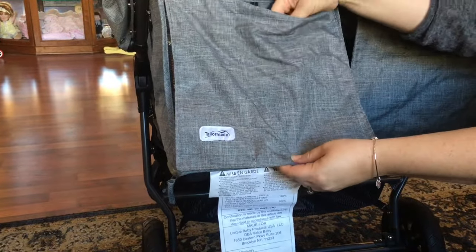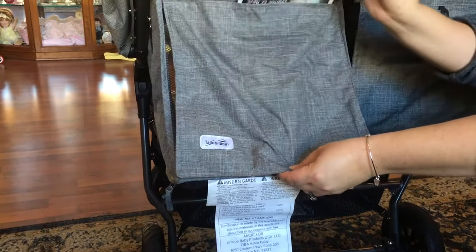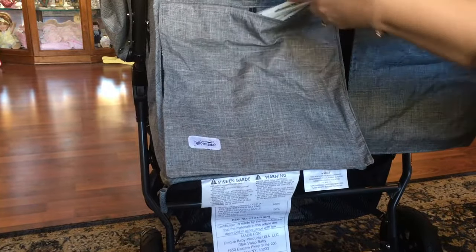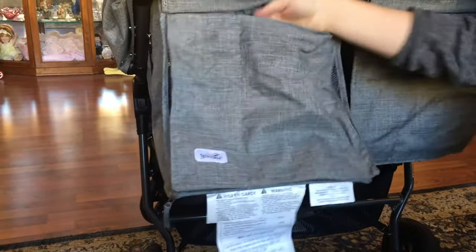Oh, I have something in my back pocket. Let's see what it is. Oh, holiday pictures. And some Starbucks straws. This is real life, people.